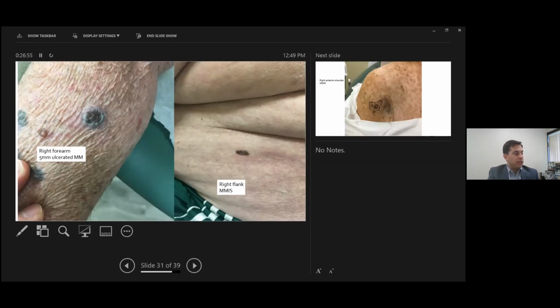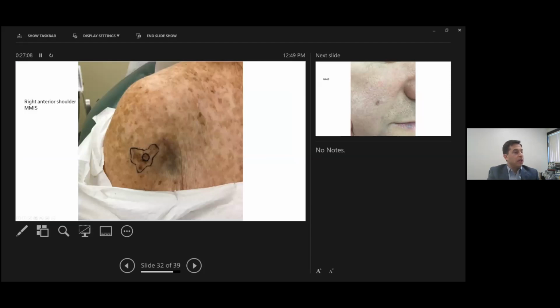Obviously, this is something that needs to get looked at, an ulcerated growth. But again, on the side of the same patient, there's a larger atypical darkly pigmented lesion, and that was an MMIS. Again, chronic sun damage patient.